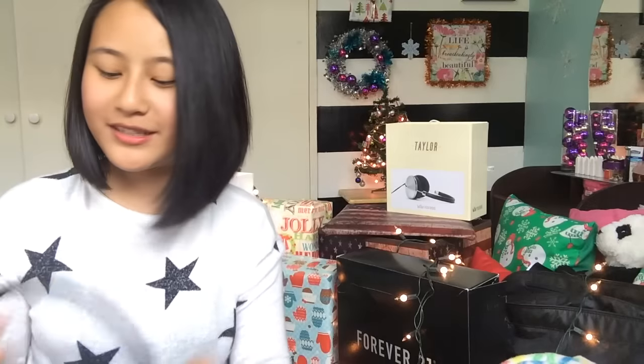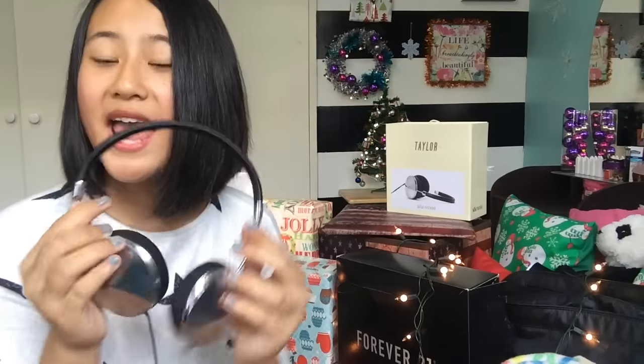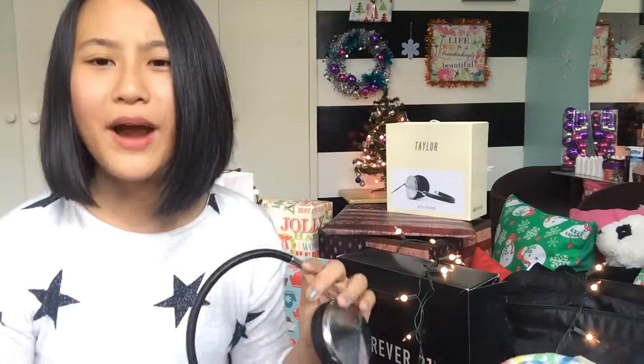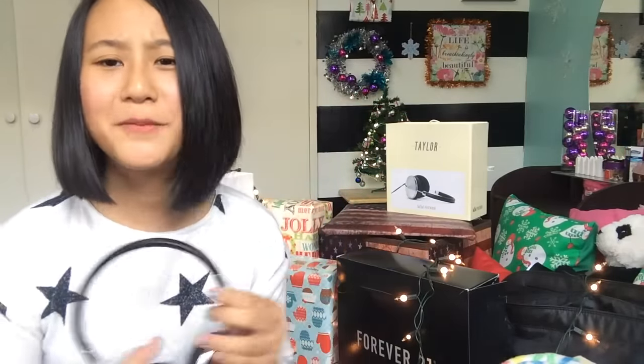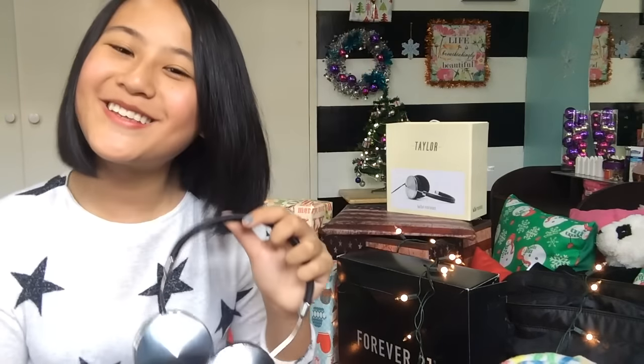The last thing that my mom got me, that box right there, oh my gosh, she got me my first pair of Friends. So it looks like this, oh my gosh. And this one is a Taylor one, so this is the bigger one. And guys, it is so pretty. I really love it. It's just my style, and I think the rose gold and the white one is too popular. Everybody just has it, so I wanted to be different, and I got this color. So thank you so much, mom.